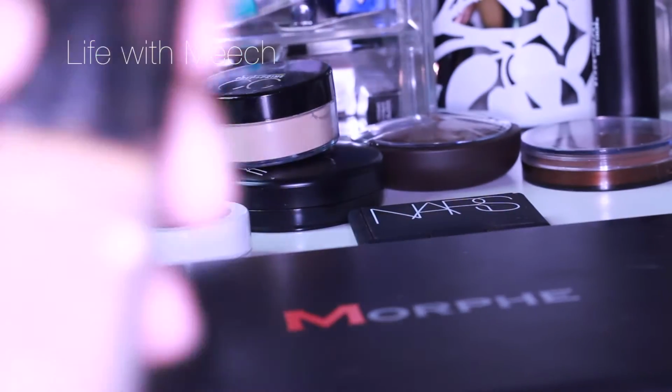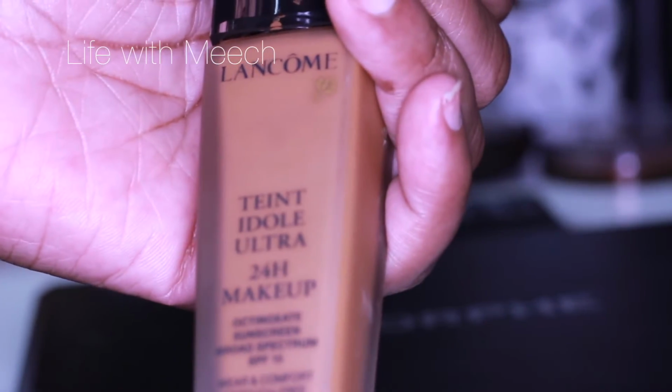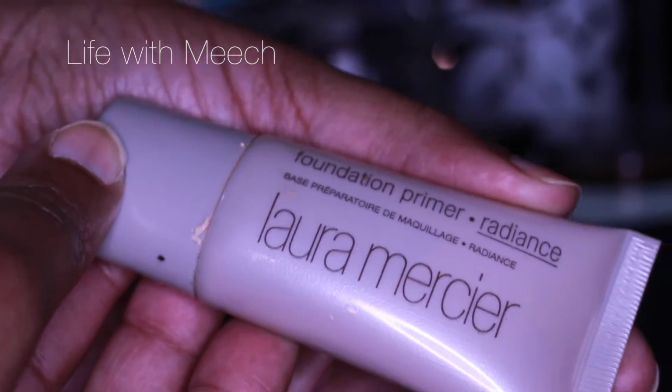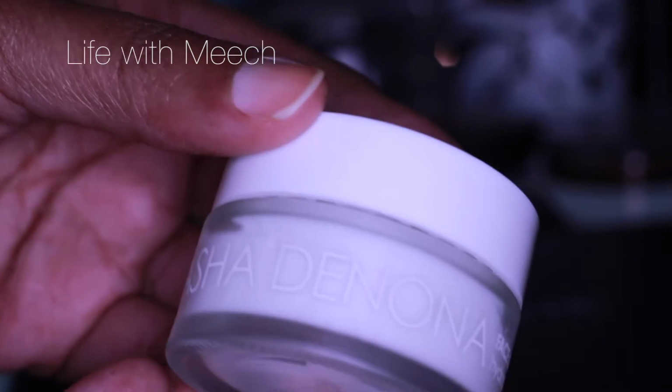Okay, the first thing I wore this week was my foundation. I wore this Lancome Tint Idol Ultra 24-hour makeup. It is a SPF 15 and my color is 500 Suede Warm. Underneath that, I wore 2 different primers. The first one was this Laura Mercier Radiance Primer, and the second one was this Natasha Denona Hydrating Base.